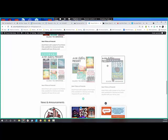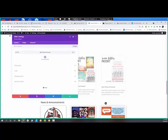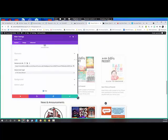And then this one is a series of Canva slides that I just plugged into a slider set to automatically rotate. And the entire slider is linked to that BiblioCommons list. So let's walk through that again.